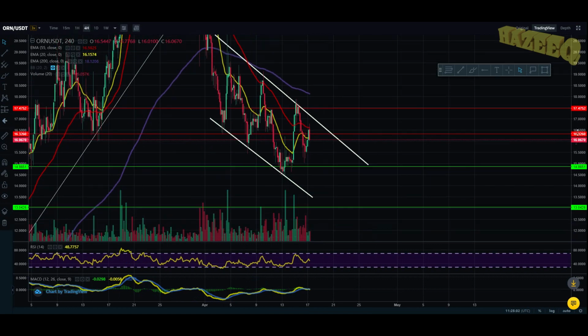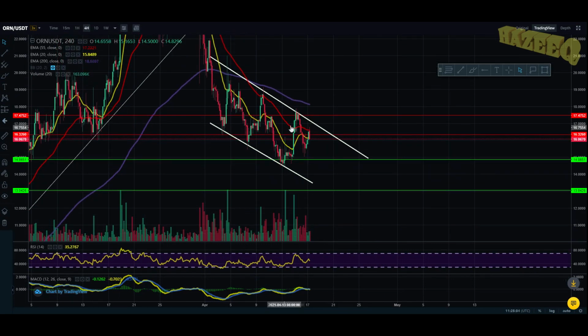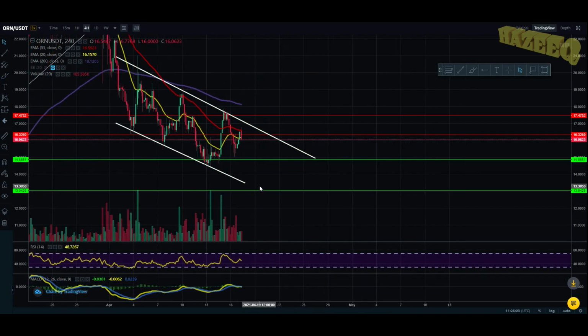So as you can see, we were in this downtrend, and the last time I made a video on Orion, we were somewhere on this 17 level, and I did say that we can come back and retest this 16.3 support and then bounce off it and come back up. But that didn't happen. I mean, we went back to this support, but we lost it because Bitcoin corrected off its daily 20 EMA, and that meant that it dragged all the alts with it. Well, not all of them, but you know how it goes when Bitcoin corrects.